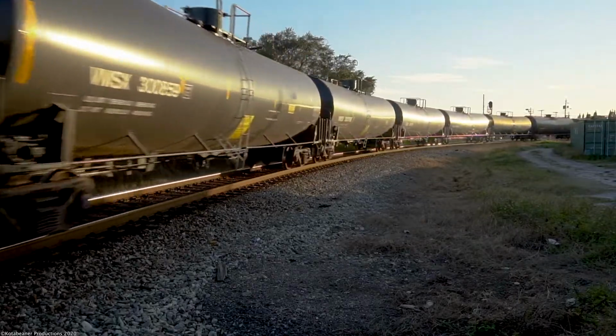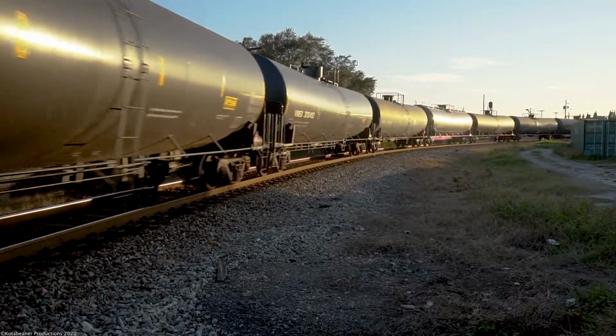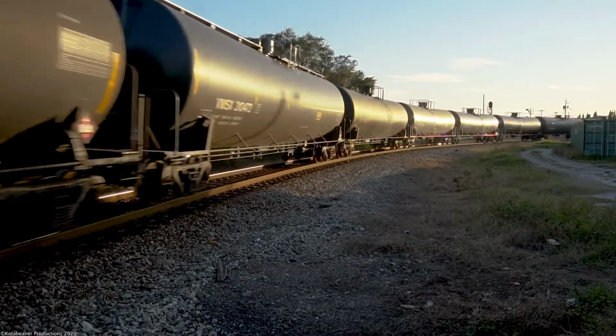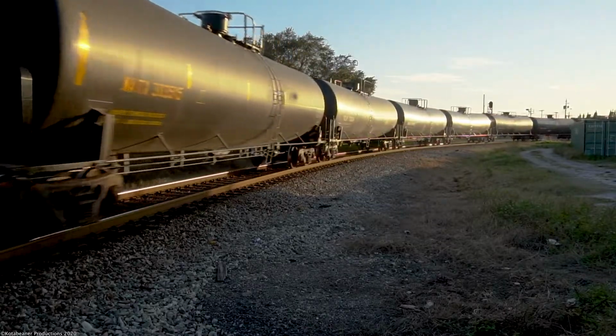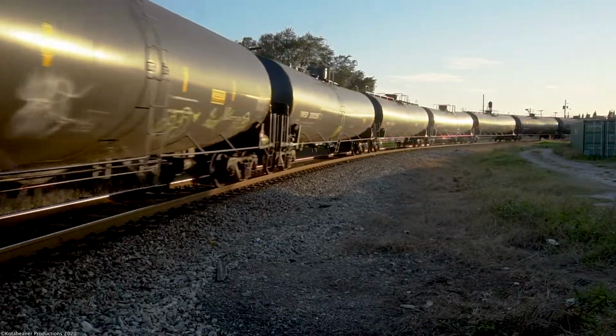Blessed by our last few minutes, K70705 was to round the corner and cross the diamond. Here's a solid unit consist of empty ethanol tanks coming out of CSX's Yeoman Yard, headed for Lafayette, Indiana for another load of ethanol to bring back here.